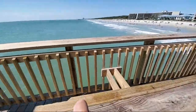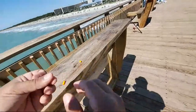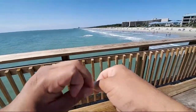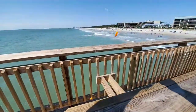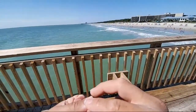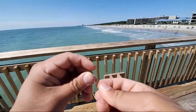Oh man, another pompano. Look at that. Orange floats on this bottom rig should help attract them. I feel like I see them out there flashing behind the break.